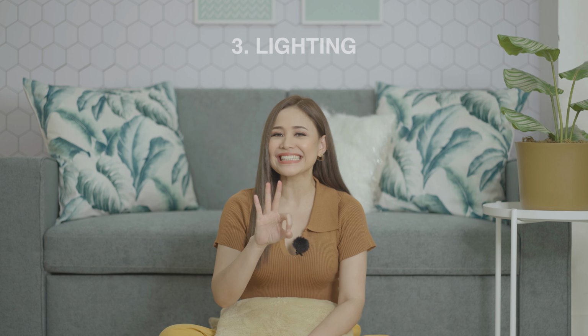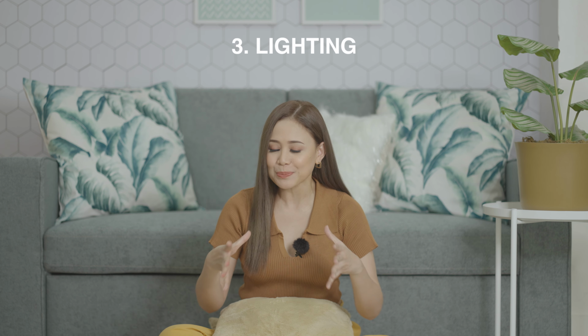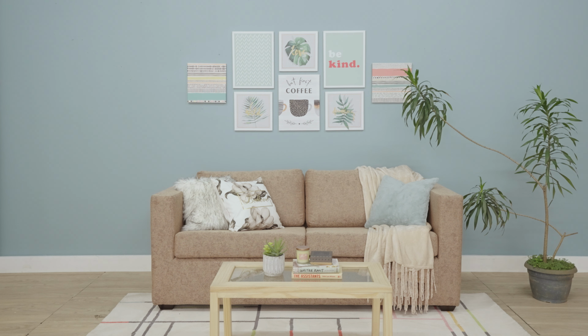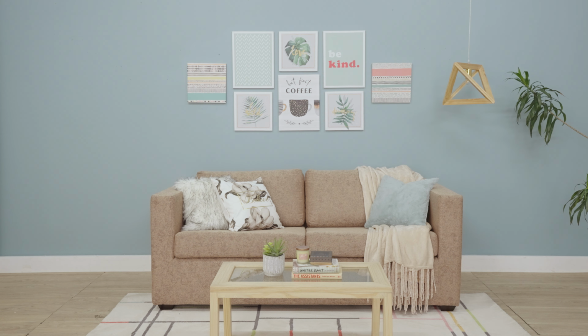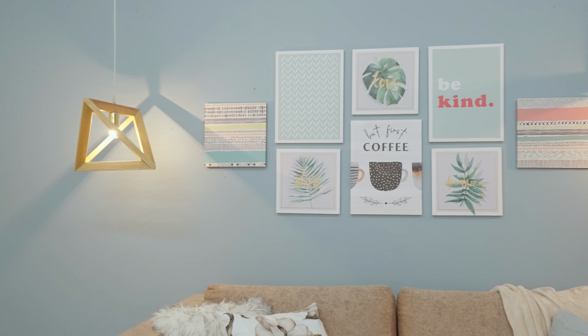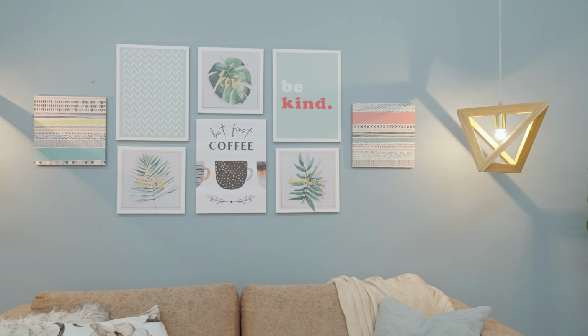Number 3 is adding lighting. Don't be afraid to group different items together. Actually, a variety of decor brings out your personality and uniqueness. You can place a mirror or wall art in the middle and a pair of sconces or pendant lights at each side. For the pendant lights, it should not be too flashy that it will stand out distractingly. The wall art or mirror plus lighting plus the sofa should be the one whole look.